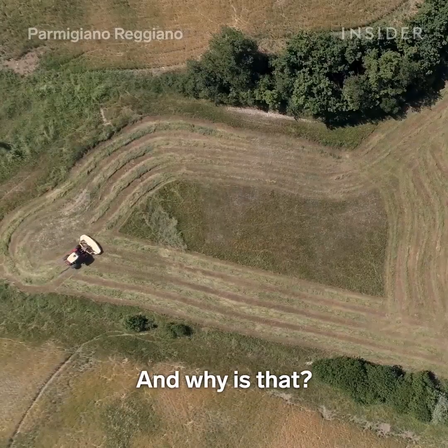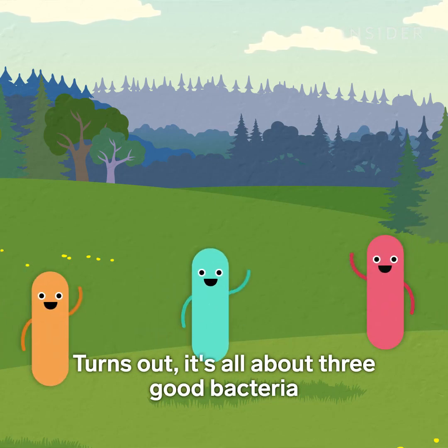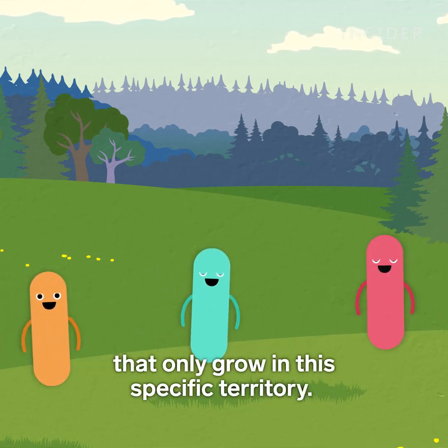And why is that? Turns out, it's all about three good bacteria that only grow in this specific territory.